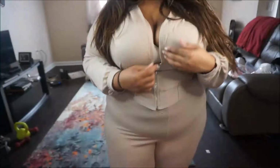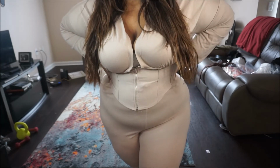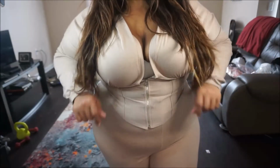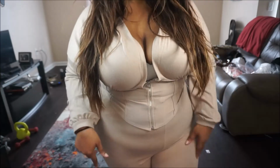And this portion here is like a corset. I am obsessed with this jacket. It is a two-piece set, so these pants did come with it. The only con I have is I think I chose a 1X because I wanted the jacket to be really baggy. I didn't take into account the pants.